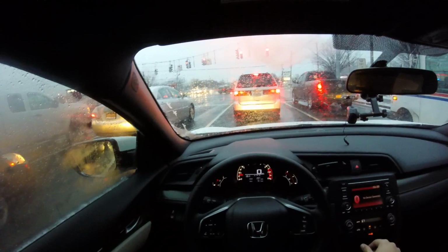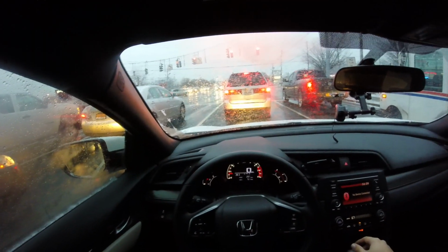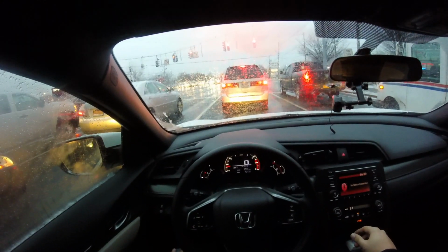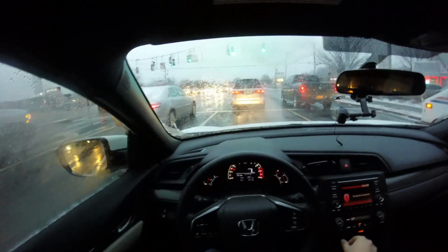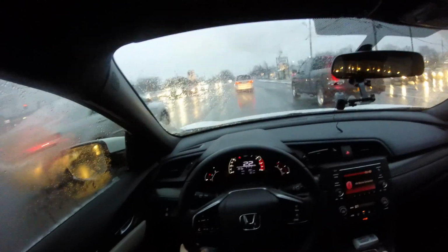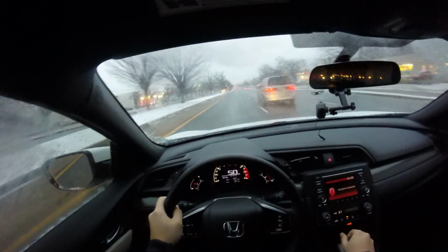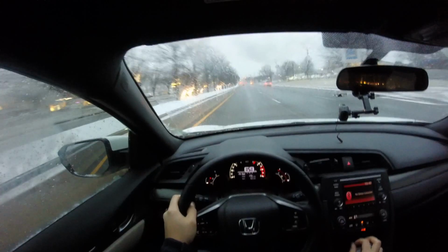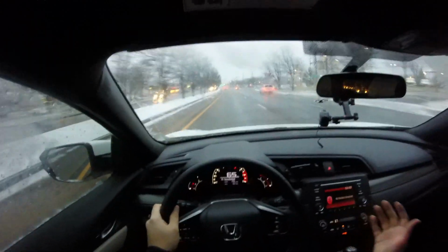So if you haven't yet, go ahead and enjoy your car, your turbocharged hatch, and have some fun out there, because when it's cold out, that's when it's fastest. Other than that, like I said, great car, pretty reliable, no issues on my end at all. I've only got about 1,600 miles on it so far, and I'm loving it.